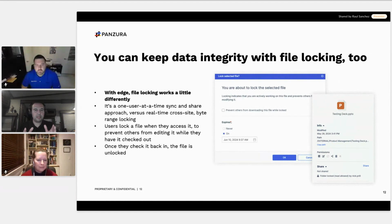This is going to be available within Edge, but it functions a little bit differently. Think of this more like a check-in or check-out methodology.